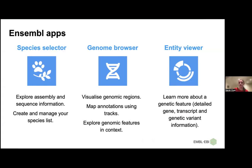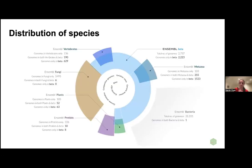So you can keep working with the same species. The genome browser is kind of the heart of what we do. So we have a new genome browser there, and what we're calling the entity viewer, which allows you to focus in on one of the genetic features and get more information about them in depth.